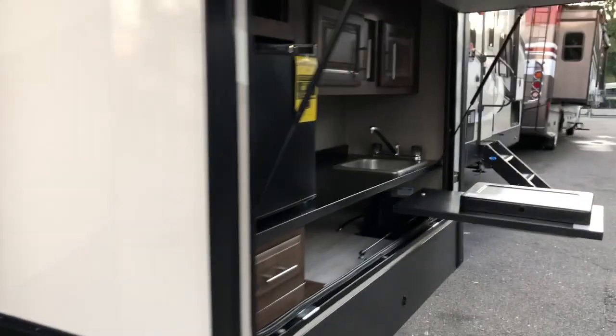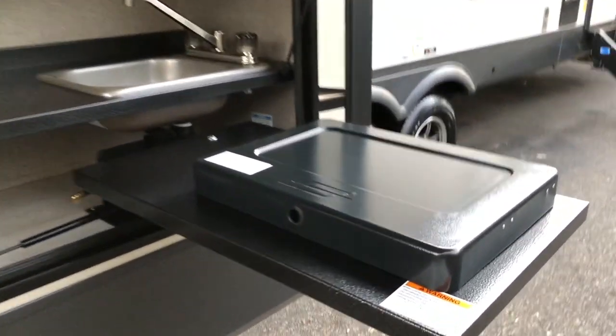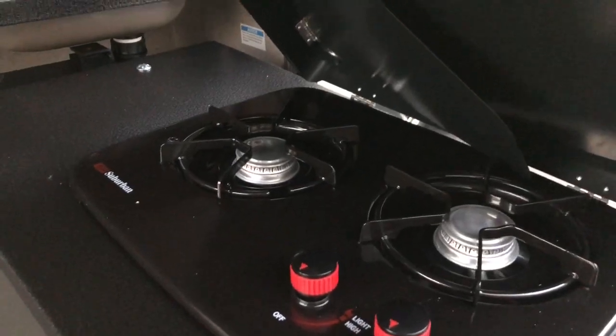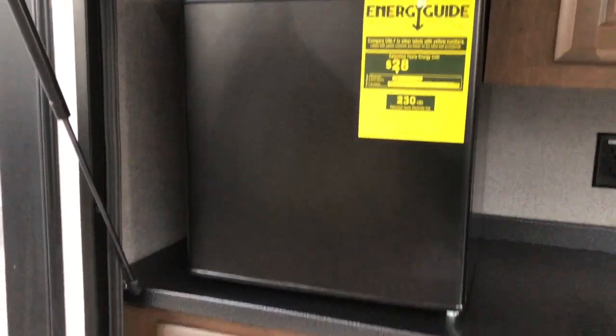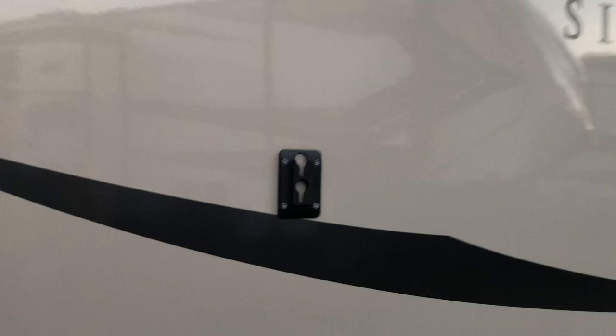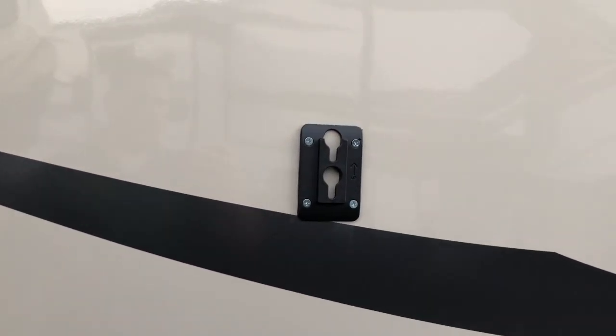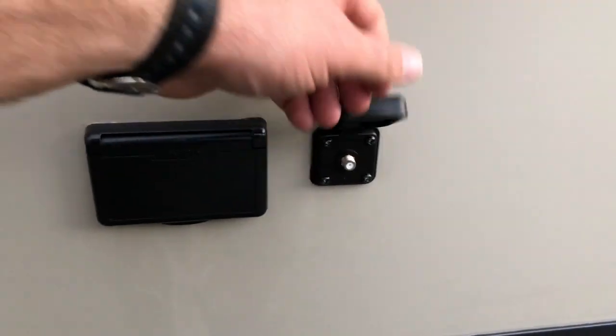8326 does have an outside kitchen. 2 burner range. Sink that's plumbed in. Overhead storage. Electric refrigerator. Nice storage drawers. You can move one of the inside TVs out here. It's already prepped on the wall for it. And your 110 cable hookups are all here.